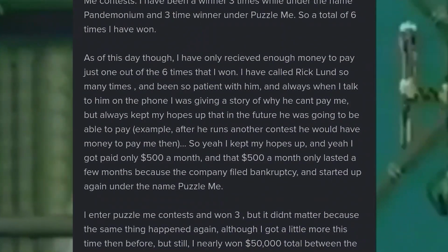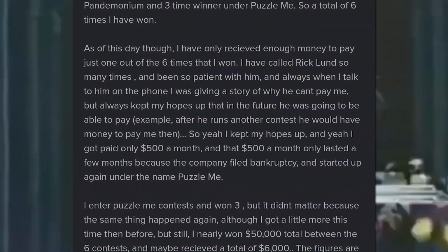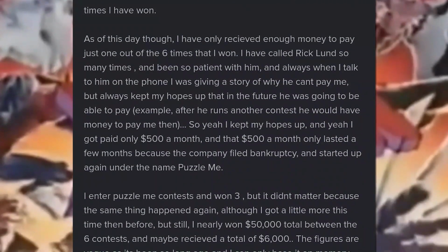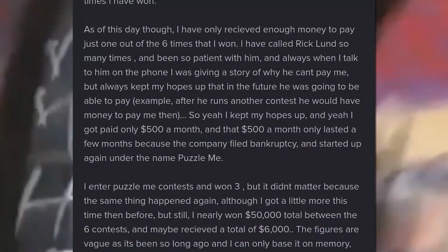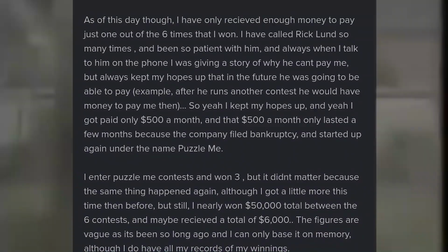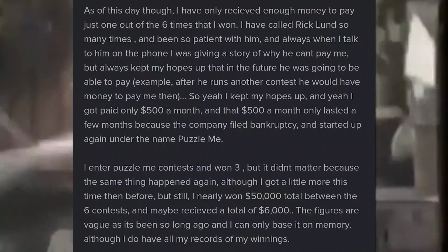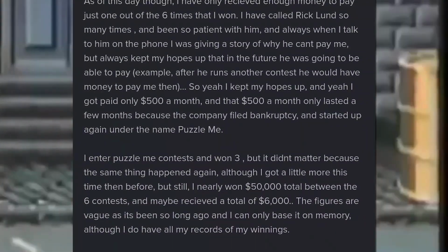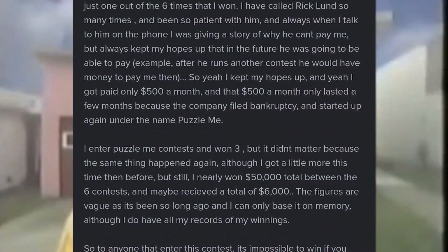So yeah, I kept my hopes up, and I got paid only $500 a month, and that only lasted a few months because the company filed bankruptcy and started up again under the name Puzzle Me. I entered Puzzle Me contests and won 3, but it didn't matter because the same thing happened again. Although I got a little more this time than before, still, I nearly won $50,000 in total between the 6 contests, and maybe received a total of $6,000.